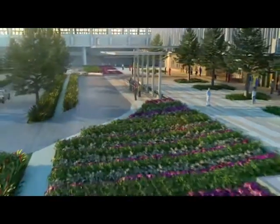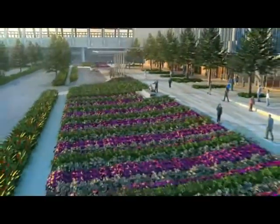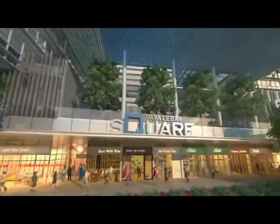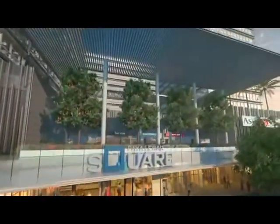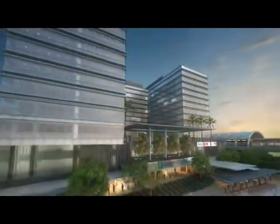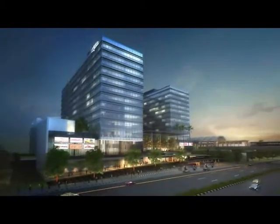Qualifying for the Green Mark Gold Plus, Paya Lebar Square works towards green sustainability, which is beneficial to the environment and cost-effective for tenants and owners. So don't miss out on this rare chance to own a part of Paya Lebar Square, the prime commercial property, the unrivaled choice.